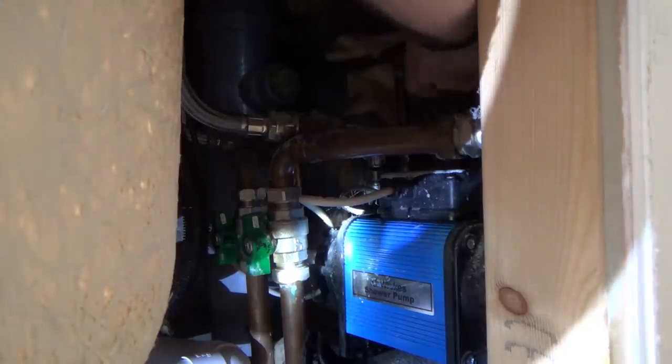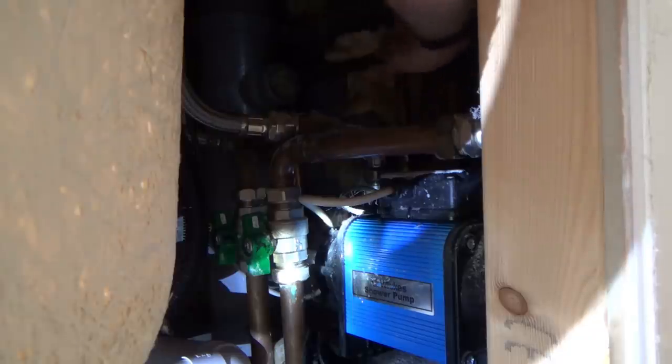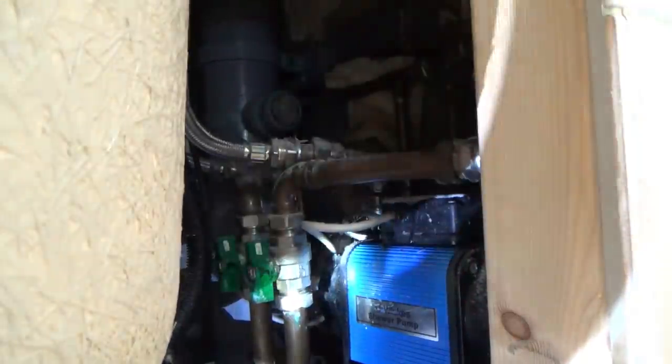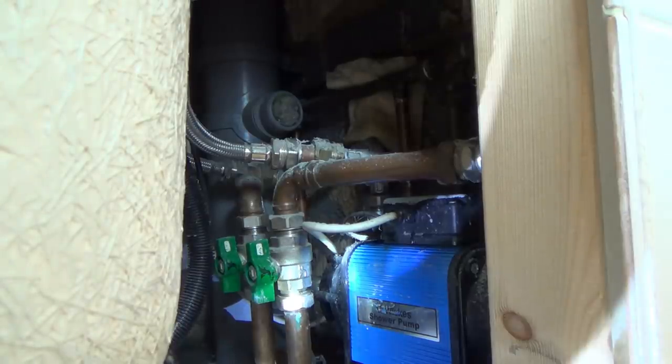Hold on. Worryingly, there seems to be a lot of water above that as well. Unless that's just to do with like a cold pipe, you know, condensation. Well, at this moment in time, I can only see one thing that's leaking, and that's that pipe there.